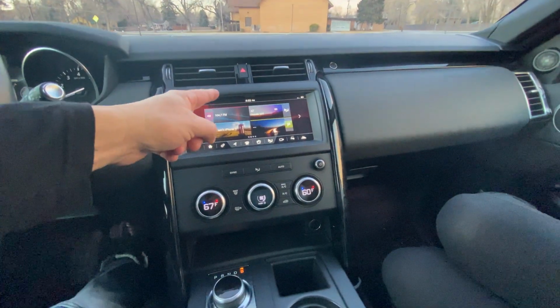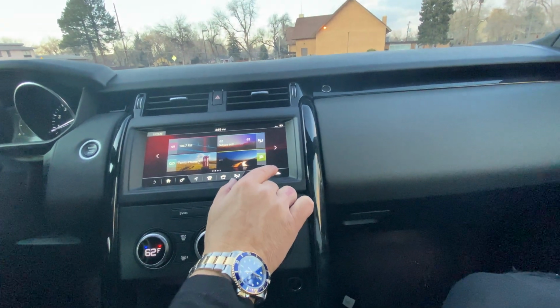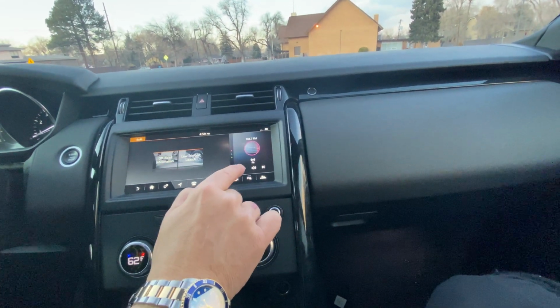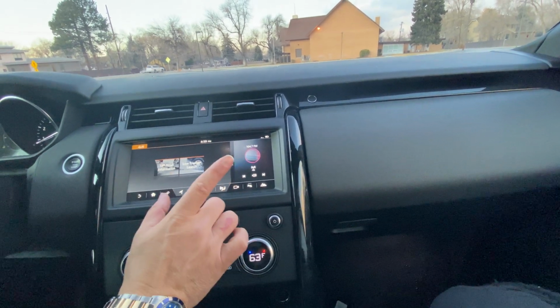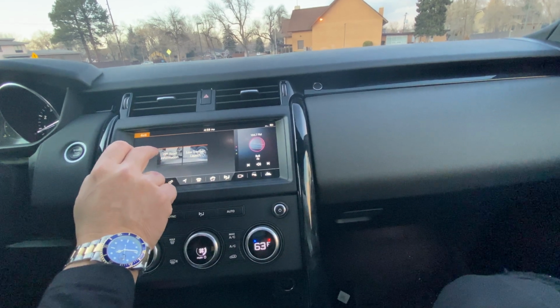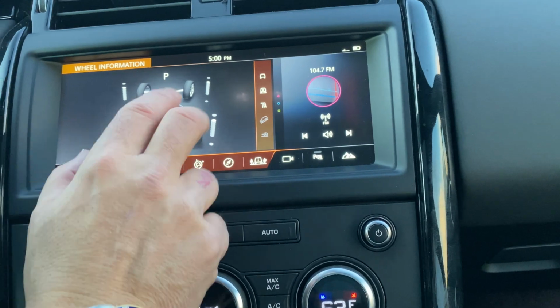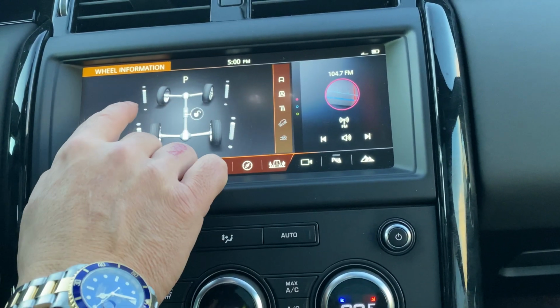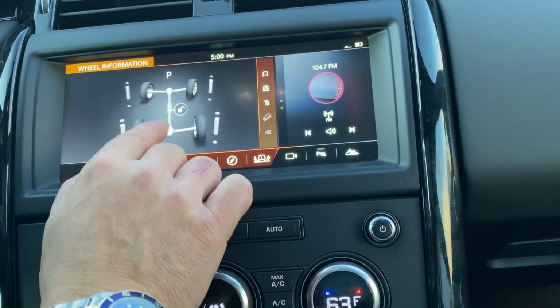Again, we do not like this infotainment system. One of the things you can control on the infotainment center is your four-wheel drive. Now, this is all-wheel drive, so it's on all the time. This, again, took me a long time to figure out, and I don't have it all, but you can play with this, your off-road information. If you hit that, nothing, here you go. This will tell you how your shocks are lined up and what's locked and what's not locked.